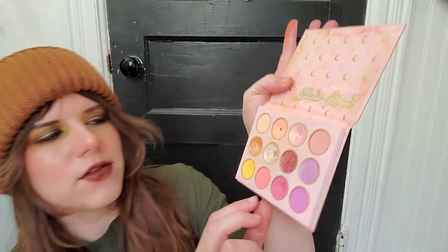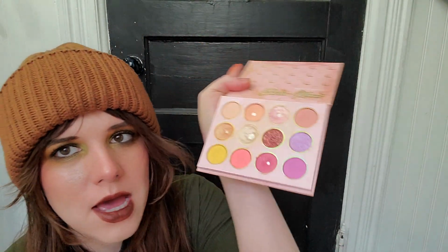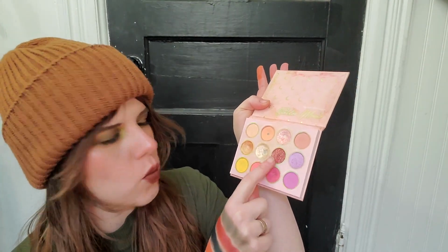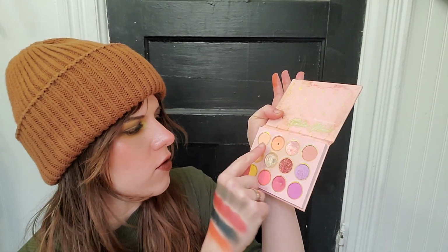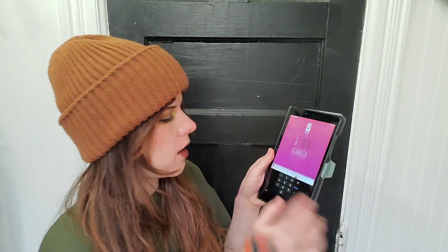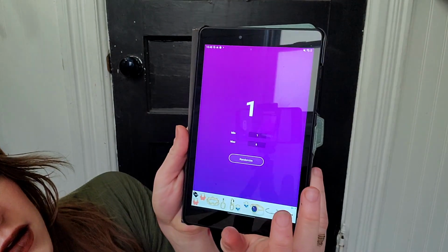2 more shadows left to go. This is how it's looking. It rolled in so many times last project that, did I put a ban on it? I don't remember if I banned it for a second, but there's 5 pans and there's 1 pressed glitter that I'm not going to use. So there's only 1, 2, 3, 4, 5, 6 shadows eligible in this palette. Let's make the maximum number 6 and randomize.